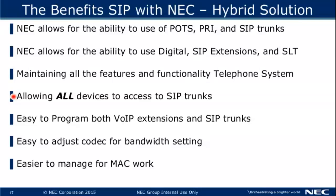Whereas with a hosted solution, you have to bring in SIP trunks and you have to use voice over IP telephones. All right. We try to make it easy to program both voice over IP extensions and SIP trunks, make it easy to adjust the codecs, compression, decompression for bandwidth setting, and we'll talk about that later on in the presentation. All right. And voice over IP does make it easier for Mac work. All right.